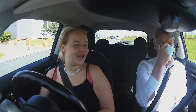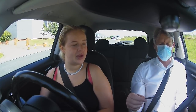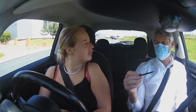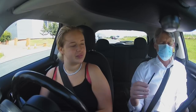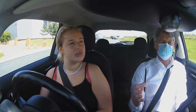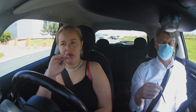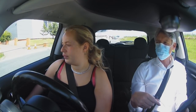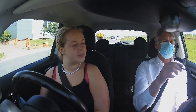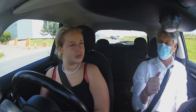Right, mirror work also. Your mirrors are letting you down. You need to improve on your mirrors a lot more. And your blind spots, okay? You need to look over your shoulder before you move off. And when you leave a roundabout, which lane do you leave in? The left. Put that window back up. So we left a roundabout in the left lane, and you said to me, "Am I in the wrong lane?" What made you think that?